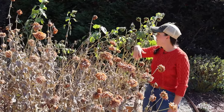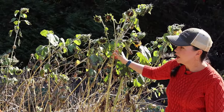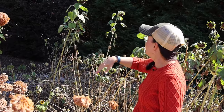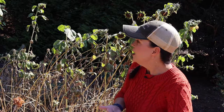Clearly they're ready to come out, as are the sunflowers. These were sunflowers that I had planted to be cut flowers, and you can tell that we did use some of them as cut flowers because they were gone. But it was also really nice to leave a lot of them up here because we could see them from everywhere. No matter where you were on the property here at the house and even at the nursery, you could see them over here, and they were gorgeous.